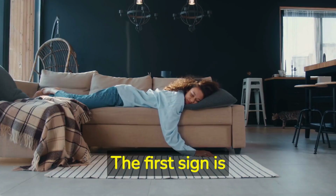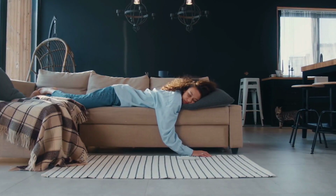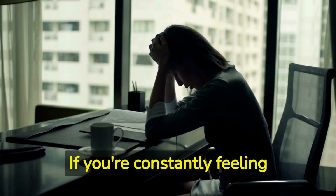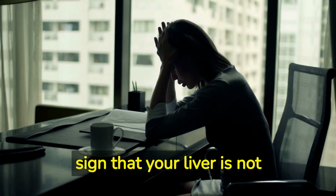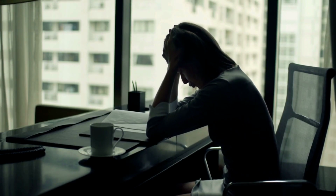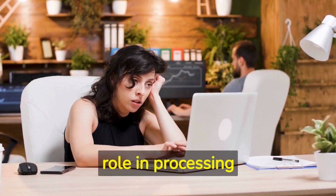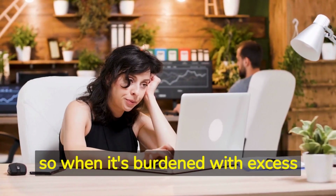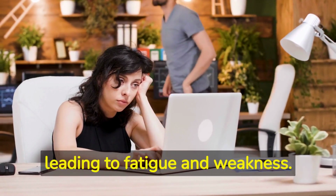The first sign is fatigue and weakness. If you're constantly feeling tired and weak even after getting enough sleep, it could be a sign that your liver is not functioning optimally. The liver plays a significant role in processing nutrients and detoxifying the body, so when it's burdened with excess fat, it may struggle to perform these functions, leading to fatigue and weakness.